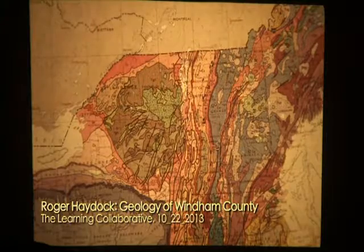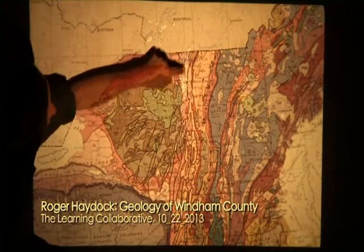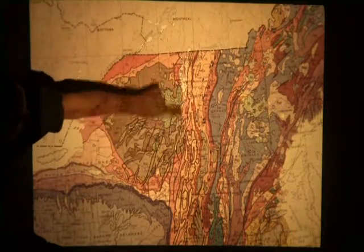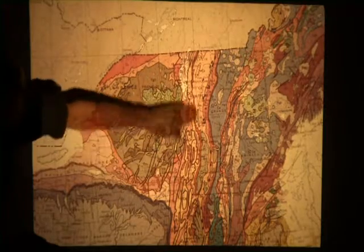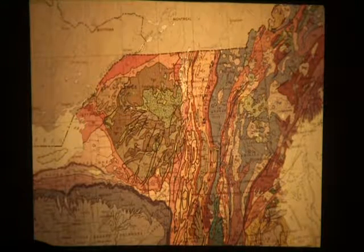Well, here's a bedrock map of New England and eastern New York State, and these are the Adirondack Mountains here. This is the state of Vermont, okay? New Hampshire's over there. Lake Ontario, and this brownish-greenish stuff, this is the Adirondacks surrounded by pink bedrock. Well, here's my knee surrounded by blue jeans that used to cover my knee. This pink bedrock used to cover the Adirondacks.